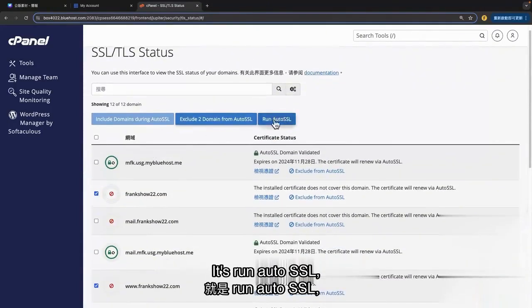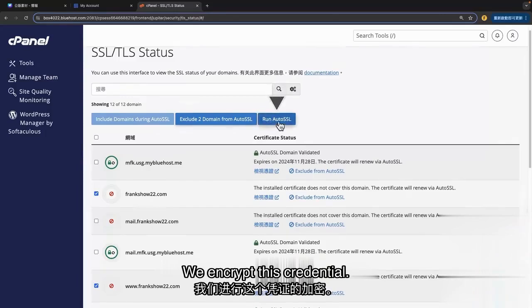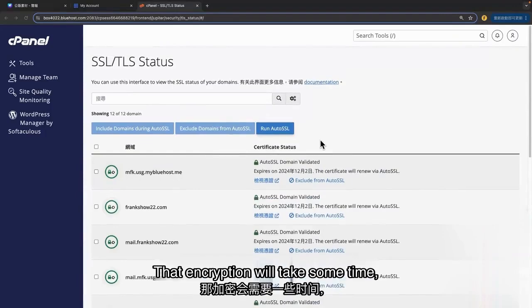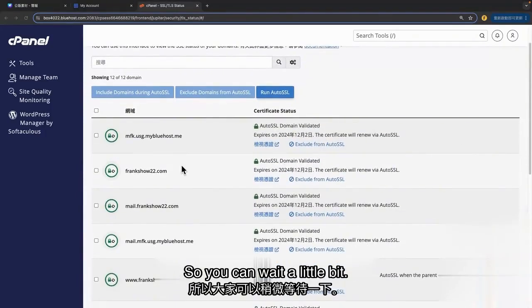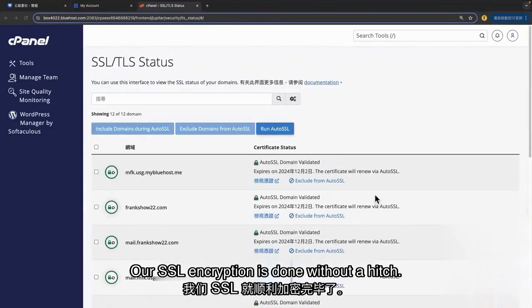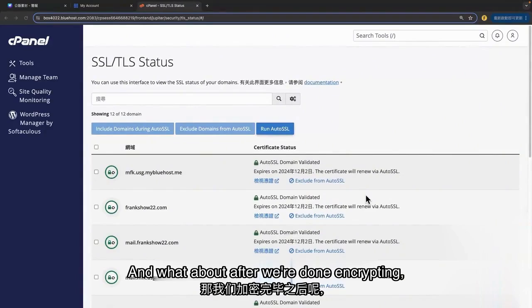It's Run Auto SSL. We encrypt this credential. Good. Then I've just successfully encrypted it. That encryption will take some time, so you can wait a little bit. So what about this? Our SSL encryption is done without a hitch. And what about after we're done encrypting?